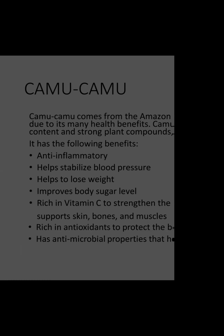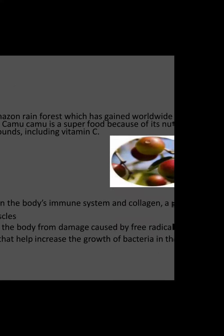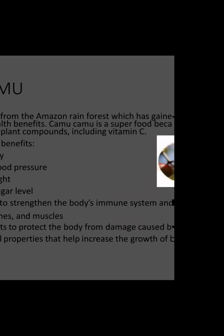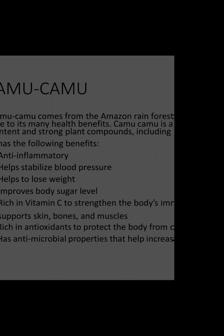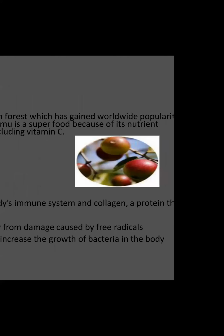Number one, it's an antioxidant, anti-inflammatory. So very good for inflammatory diseases. It helps stabilize blood pressure, helps to lose weight, improve blood sugar levels. Again, very rich in vitamin C. And it supports the skin, bones, and muscles. Yeah, collagen as well. The collagen supports the skin, bones, and muscles, rich in antioxidants. So it's an anti-inflammatory and antioxidant, and it has antimicrobial properties that help increase the growth of the good bacteria in your body. So that is camu camu.